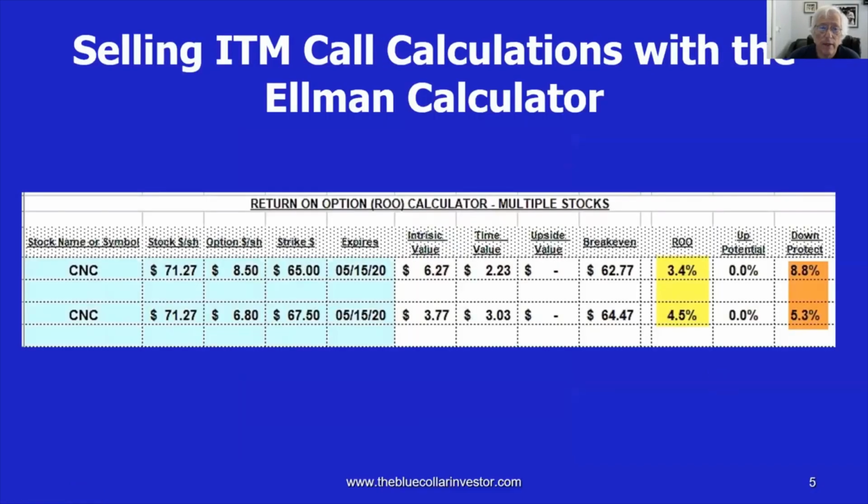Now let's have a look at the in-the-money call calculations. We're using the Ellman calculator for that. And if you recall, CNC was trading at 71.27. The 65 in-the-money strike generated a bid of 850. And the 67.50 in-the-money strike generated a premium of 680.